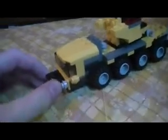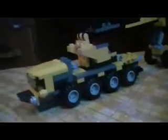This is the Cat 336B, y'all. I'm going to do just a little show of my Lego excavator. It came in a package, but there's some things I've added to it that didn't come with it. You've got your grab hook in right there, the cab, four axles, and you've got your excavator.